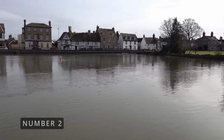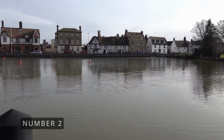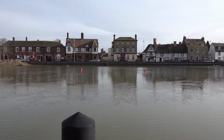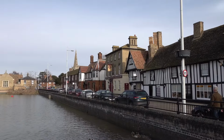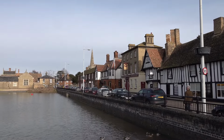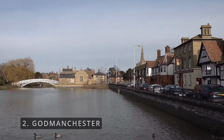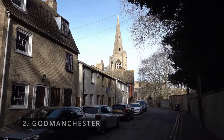Number 2. And our runner-up spot goes to a former Roman settlement at the crossroads between Ermine Street and the Via Devana. To the Romans, it went by the name Durovigutum. Today, we know it as Godmanchester. Here's a town that often gets overlooked.